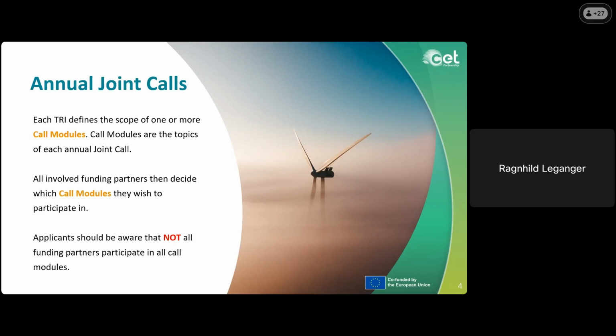Now let's talk a bit about the call. So the CET Partnership has annual joint calls, and we have groups within the partnership called TRIs, which is transition initiatives. And what they are is that they're basically expert groups who help to formulate the core modules, which is the topic on which you will apply under.